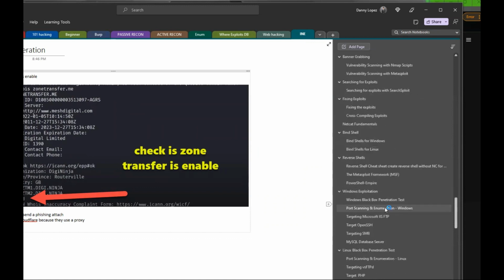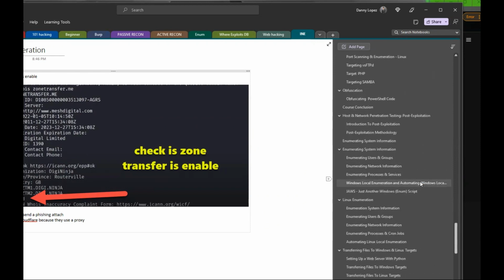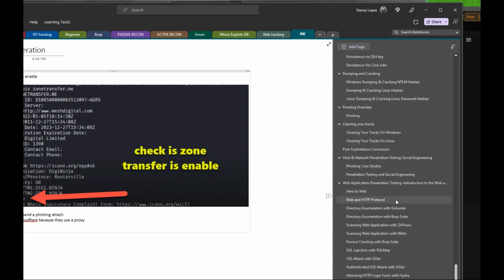Banner grabbing. Reverse shells. I love reverse shells because they teach you some tools that you can use to actually get some reverse shells. This isn't just MSF the whole time. They actually introduce you to ways you can exploit boxes without MSF, the manual way. And I have notes on that. Scrolling through, you see more. Pivoting. Oh, pivoting was a great one, right?